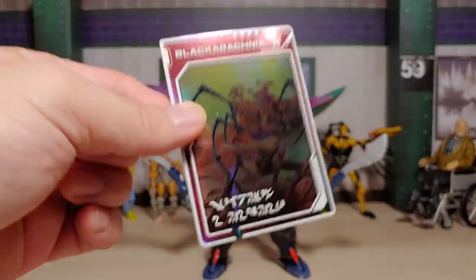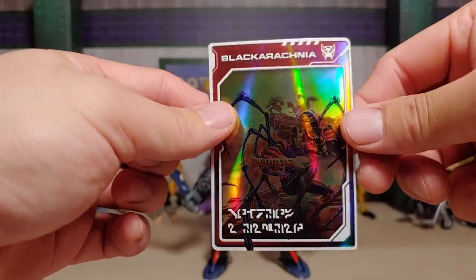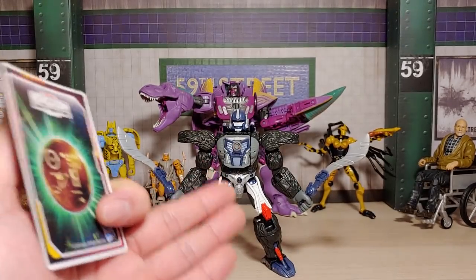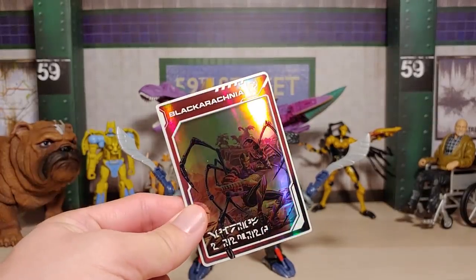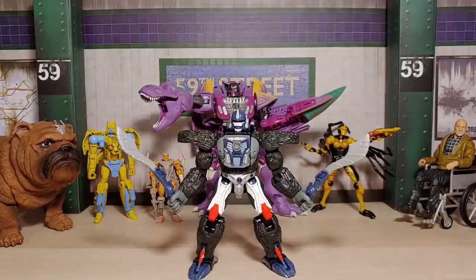I really dig these cards. It feels good, and they look amazing. Love the shininess. It would have been nice if each character came with a card with their picture on it instead of being randomized like this. I'm happy to get something else, but I really want these different cards of the other characters that I don't have. So, it is what it is.